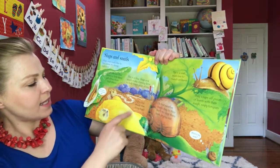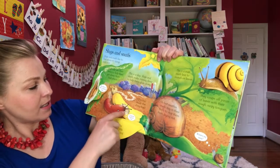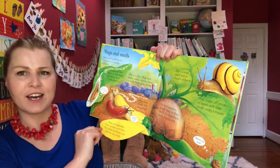Who has made this shiny trail? Let's see inside. Oh, a slug. I'm glad the farmer isn't here. He's eating vegetables. Slugs eat vegetables from gardens and fields. This makes gardeners and farmers very angry.